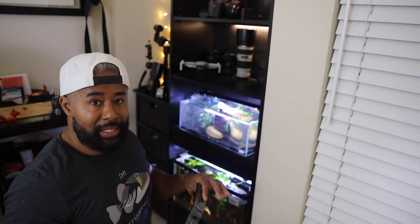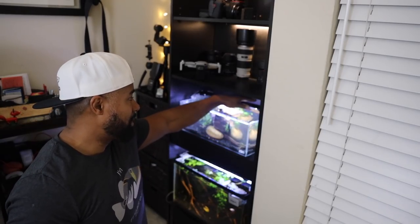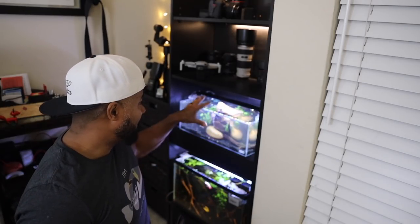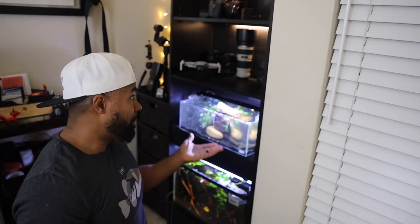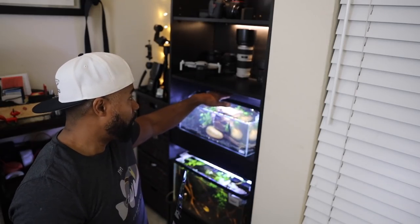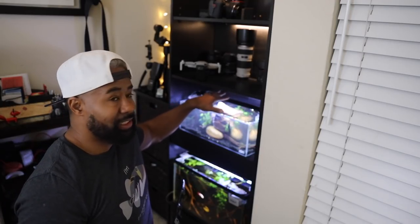The last step is moving the light. Right now, this is a rimless light, and we have it clipped on here to the rim of the aquarium. Because I have this island style, I don't like it so close. So I'm going to raise it up by using some 3M double stick Velcro here, and we're going to attach it to the underside of the shelf here so that it's up above and just shining down on the tank.